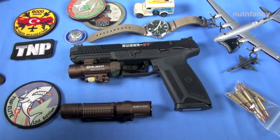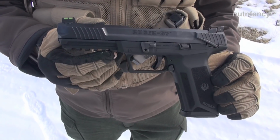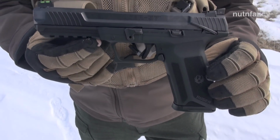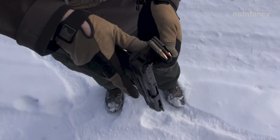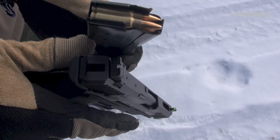Oh, and part B of the message is, as soon as possible, come out with different colors. Olive drab. Blue. Why black? Flat dark earth. Why black? I mean, it works. Black is the first color. I actually know the answer. It probably sells the best. Yeah. Across the board, I bet you more people like the black color than any other color.